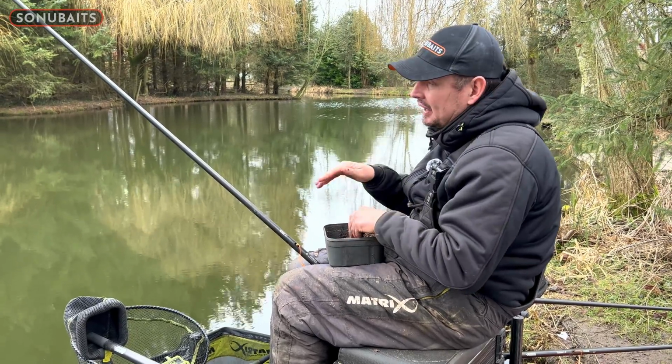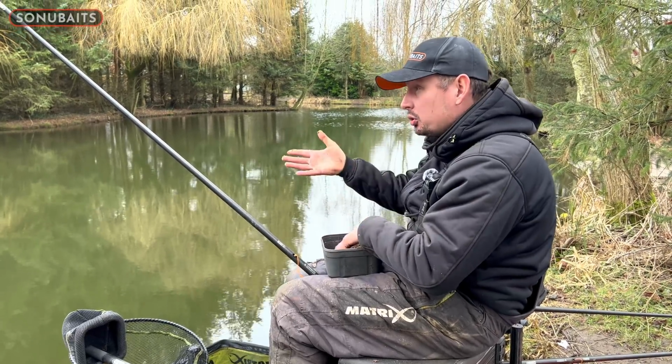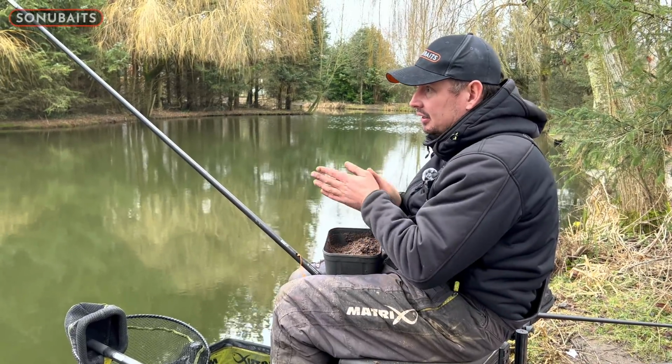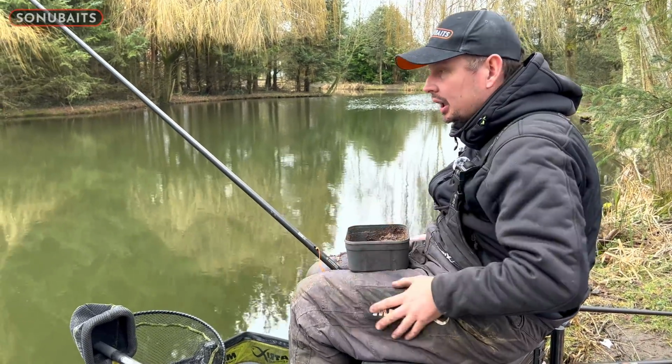And at the minute, I've been feeding it quite dry. I've not felt like I've needed to add a little bit of water up to now, but it could change during the match if a lot more numbers of fish come into my peg and I start getting liners. If I see a few, I'd be thinking about adding a little bit more water just to try and pin that groundbait a little bit more down on the bottom.